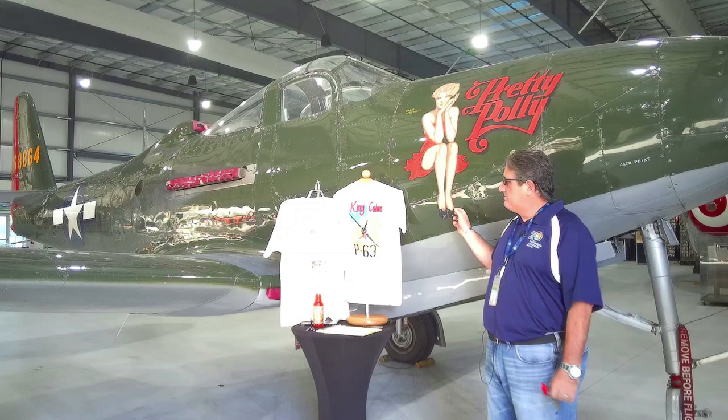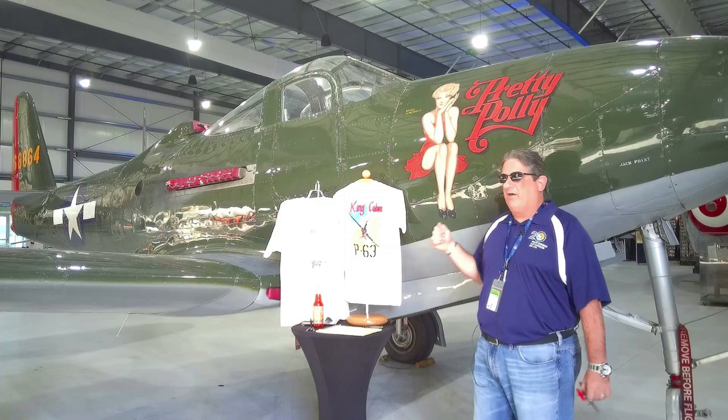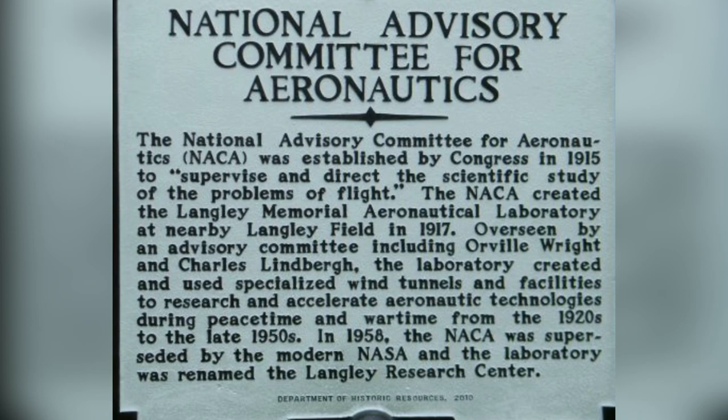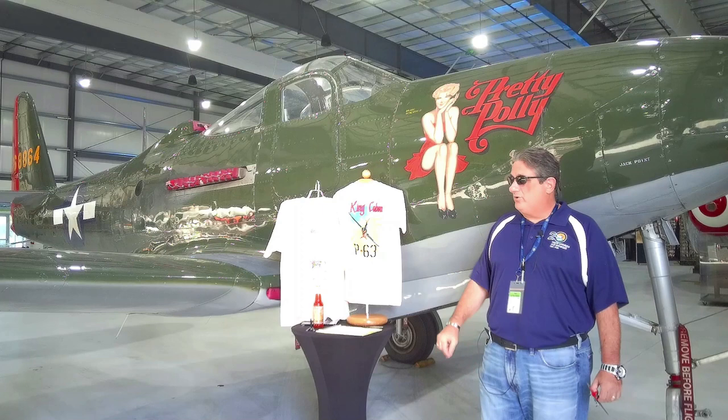This particular airplane was the fourth off the line, the third or the fourth off the line with Bell. It went to NACA. We've talked about NACA before. It went to NACA for wind tunnel testing. And then basically when they were done with it, after the war, they rolled it out and it went to seed. It started to fall apart. It was sold as surplus and it became a playground toy.